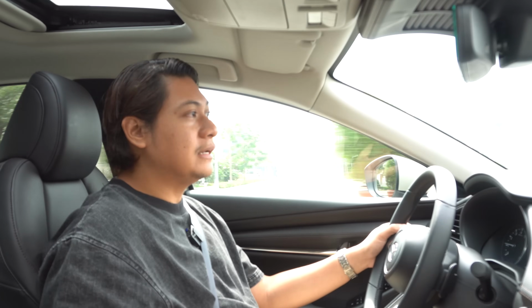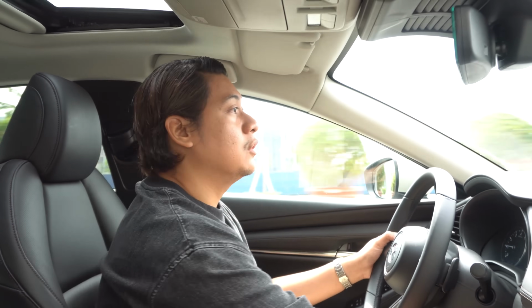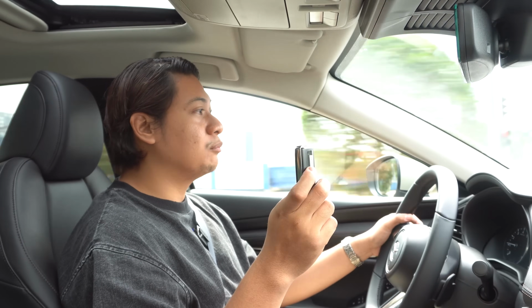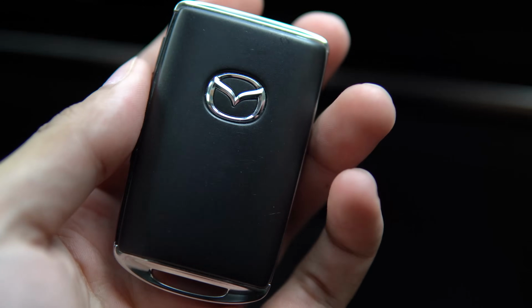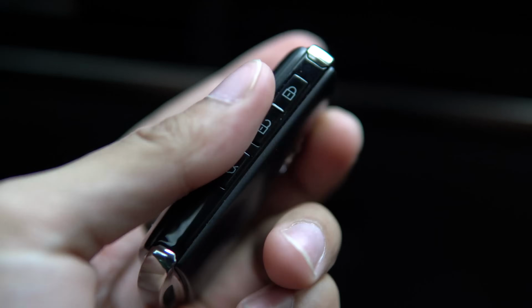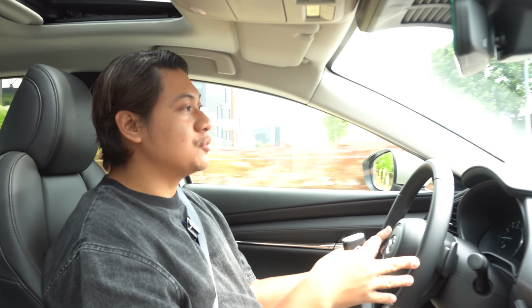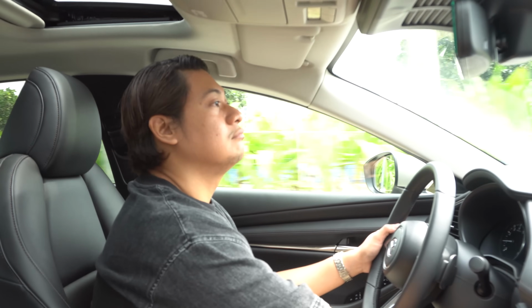Kumbaga pag may tactile feel, mas feel mo na okay, I have control. Another one na napansin ko, the key fob. You know, the key fob of Mazda, the placement of buttons are not here, kundi nandito sa gilid. For me, it's very intuitive and it builds more relationship with your machine, and therefore the concept of Jinba Ittai really stays true from the exterior, from the way it drives, from all the buttons na naka-place dito. That's really being one with your horse.